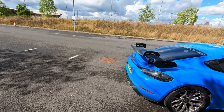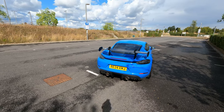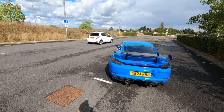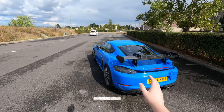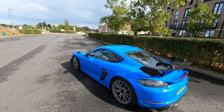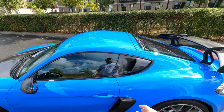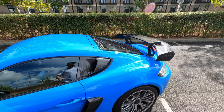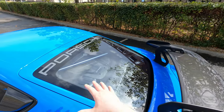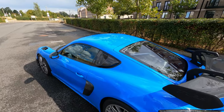The color is Shark Blue, something like that. It's absolutely gorgeous, and it's got the Weissach package, which means it's got a lot of carbon, a lot of extra carbony bits. It's lightweight, it's just phenomenal. The 20 inch wheels, the carbon intakes, and you can see the engine in the back here, the airbox and the brace. But we'll get into that a little bit later.